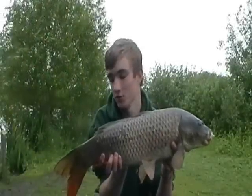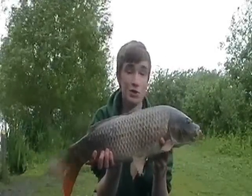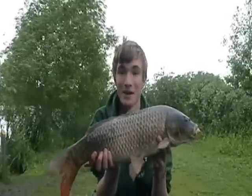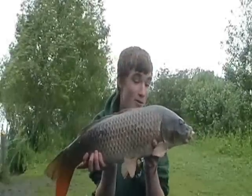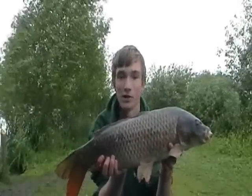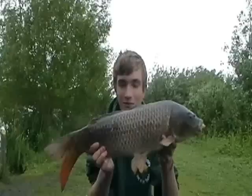Right, well there we have it. You join me down here on a new venue to me, my local club lake. As you can probably hear, it's ridiculously windy, gale force winds, and I still came out in it. And straight away I've had a fish, probably only about 8 pounds, but still a cracker, put up an amazing fight. I mean, you can see it in the length, it was a mental fight.